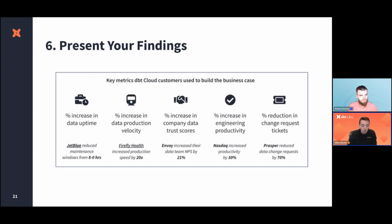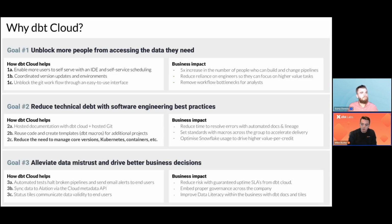JetBlue reduced maintenance windows from 8 to 0 hours. Firefly Health increased production speed by 20%. These are the kind of metrics which will normally resonate well. Here's an example of a presented finding from a customer I worked with recently. They had 3 goals: unblock more people from accessing data, reduce technical debt with software engineering best practices, and then alleviate data mistrust and drive better business decisions. How DBT Cloud helped, which was what they wanted to move to, and then the business impact. Very clear, very concise. Here's what we were trying to measure, here's how we did it.